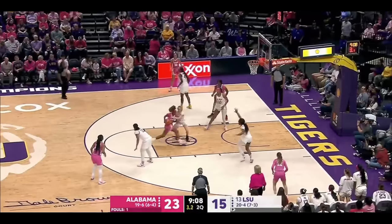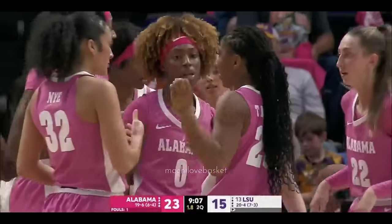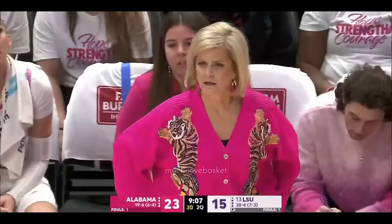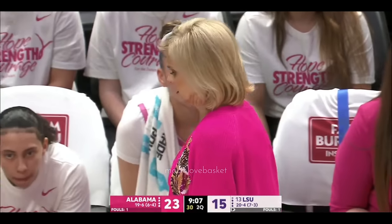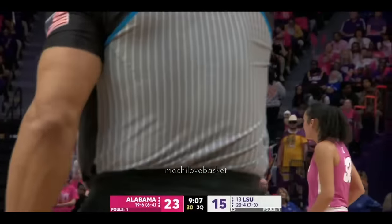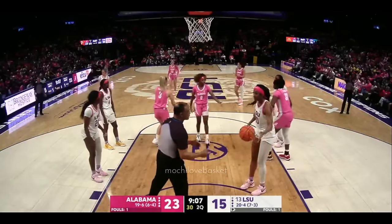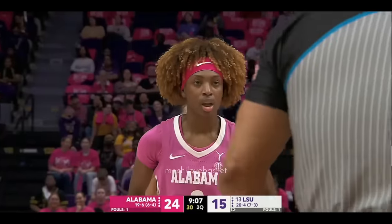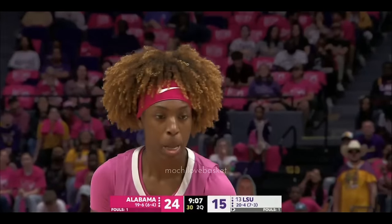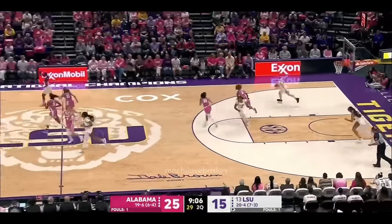Alabama's challenging off the bounce. Hey, Loyal McQueen's going to get herself to the free throw line. A foul is on Haley Van Lith, her first. You can tell Alabama's game plan is to challenge the perimeter of LSU on the dribble. If you can get deep enough to cause 2 to guard 1, you can make things happen.